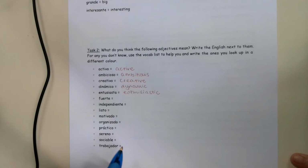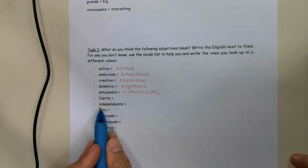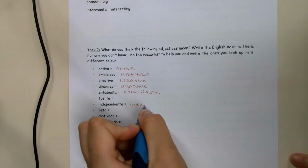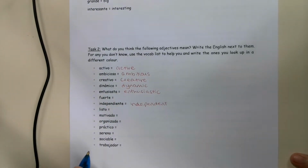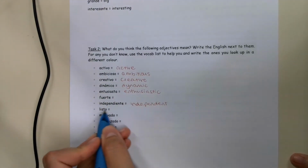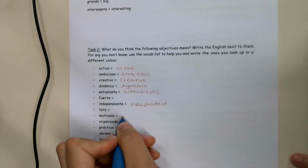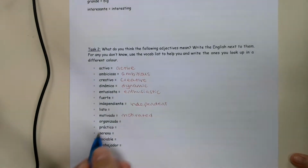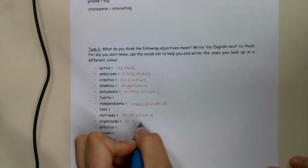Fuerte, I can't think of an English adjective that looks like that one, so I'm going to leave that one for now. Independiente, independent. Listo, again, I can't think of a describing word. It looks like list, but that's not a describing word. So I'm going to leave that one for now. Motivado, motivated. Organizado, organized.